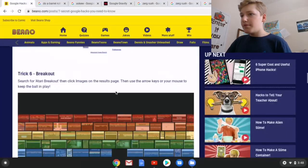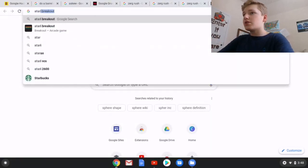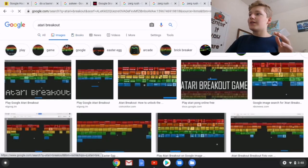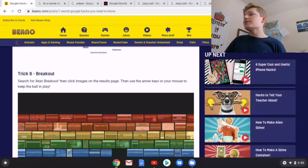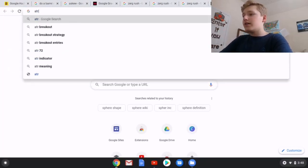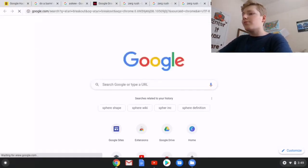Alright, number six. Oh, one of my personal favorites: Atari Breakout. All you do is type Atari Breakout and click the images. Atari Breakout, go to images, and watch this, ready? Wait for it. No. You gotta be kidding me, mate. Dude, I know it's 2020, but we're in quarantine. You gotta give me some kind of fun here, mate. Come on, please work.